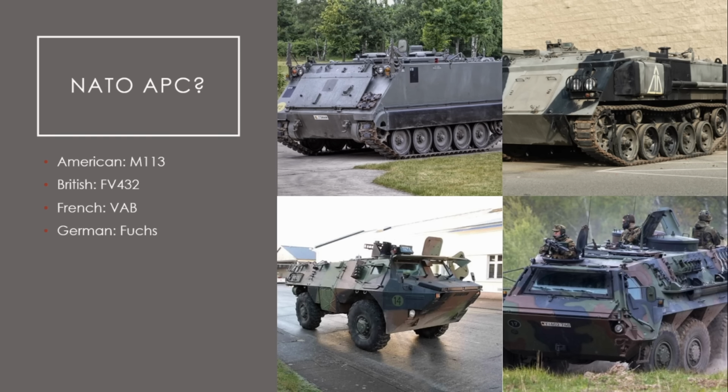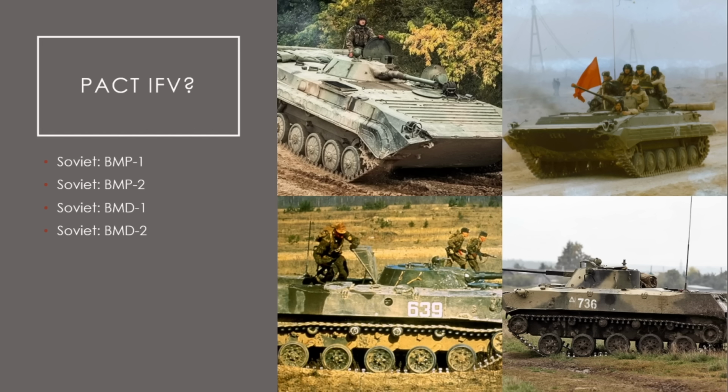If you think about main battle tanks during, let's say, the mid-Cold War period, you could have the American M60, the British Chieftain, the French AMX-30, or the German Leopard 1. Again, there would be commonalities, usually in terms of sharing the gun, but again, they are all different designs. But when you think about the Warsaw Pact for their armored personnel carriers, you have the Soviet BTR-60, 70, 80, or the MT-LB. For IFVs, you'd think the BMP-1 or 2, or the BMD-1 and 2 if you want to go more for the airborne versions. If you want to talk about tanks, Soviet-made T-55s, 72s, 64s, or 80s.